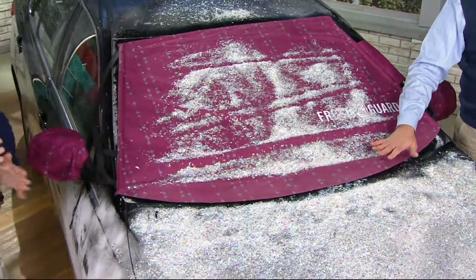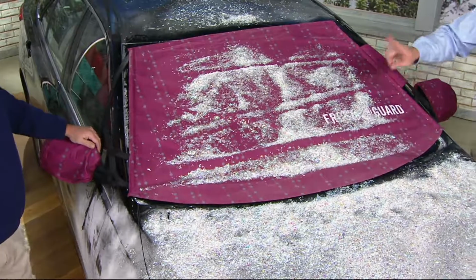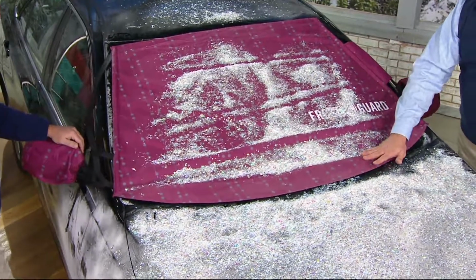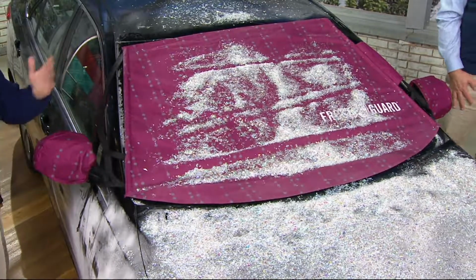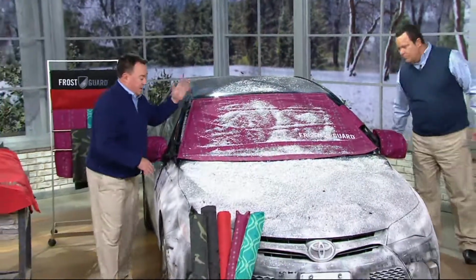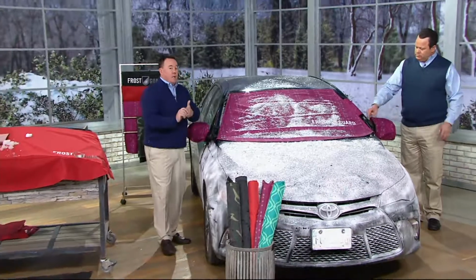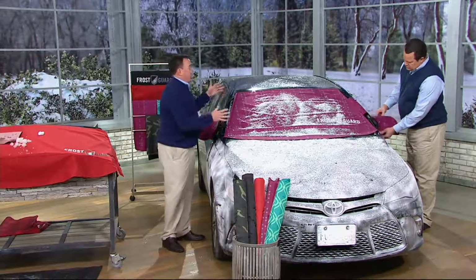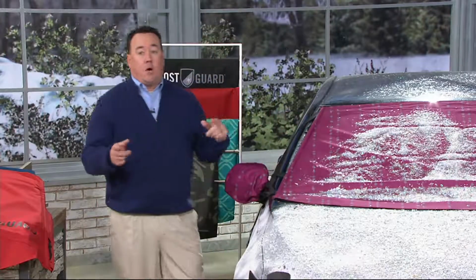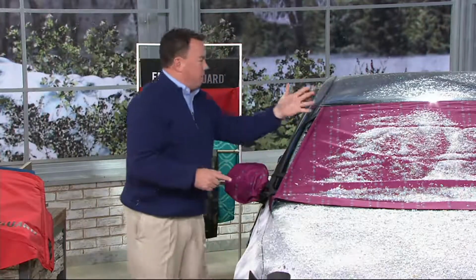I've heard from folks who use the FrostGuard in the fall to keep the leaves out of the well of their windshield wipers. And this is a funny story. It just happened the other day, when I was working with Mary. My neighbor Joe, a good dear buddy of mine, and I gave him and his family FrostGuards for Christmas last year. And we got caught with that little clipper storm Thursday morning.